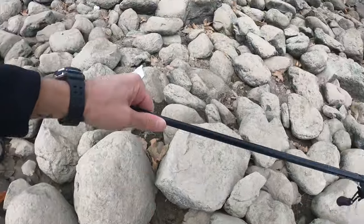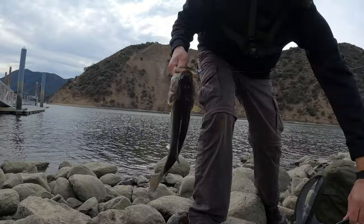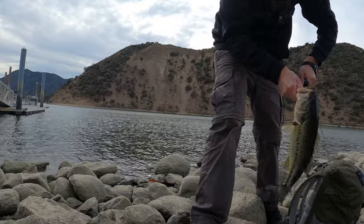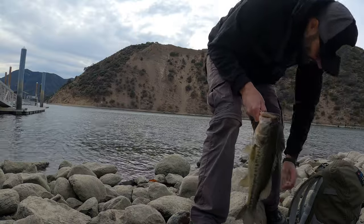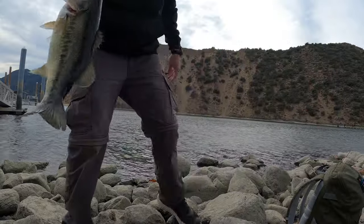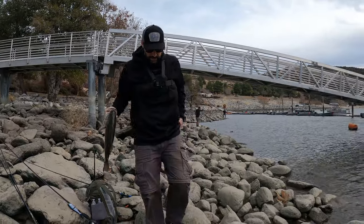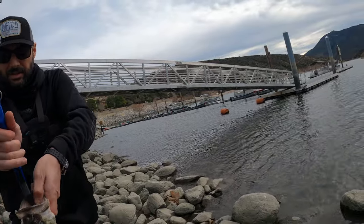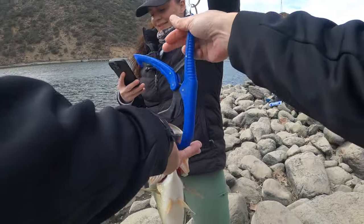I gotta get my pliers. Not as big. Oh man, I'm getting killed by these rocks here. Whew. Is that number four? Number four. Another chunker. This is pretty sick, man. Look at my hands. Wow. Ready? Yeah. Nice job. Yeah, pretty sick.